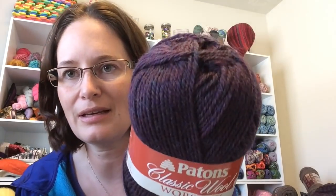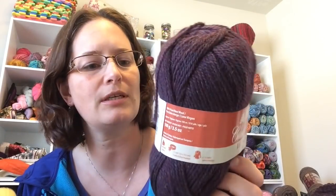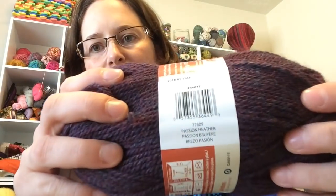But then ending the pattern before it was supposed to end saved me a little bit of yarn. And then, of course, the decreases just take less yarn. And I literally had maybe 2 feet of yarn left, like not even a yard. So I had gone to Joann's to get more of this yarn. And this was the very last one of this color, which is Passion Heather, in case you're wondering.